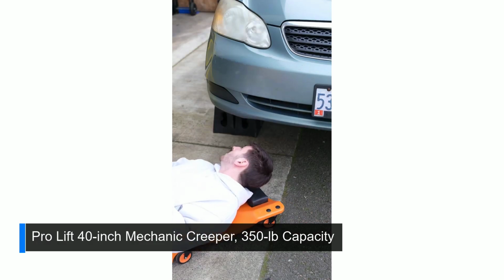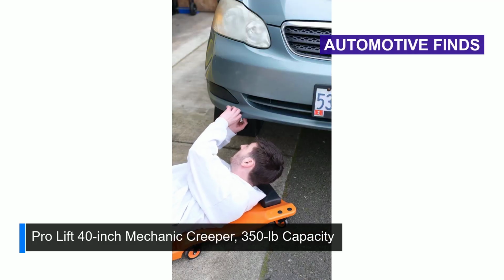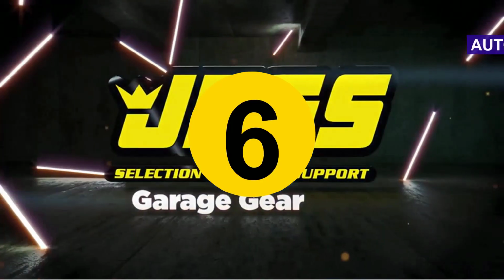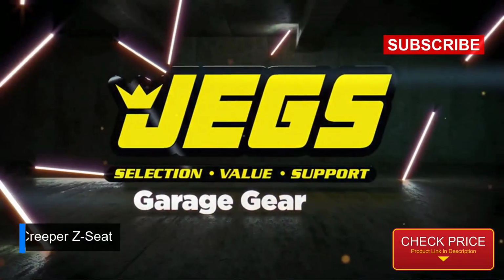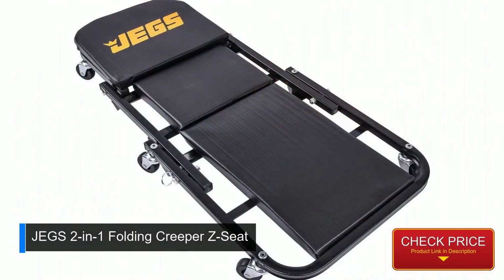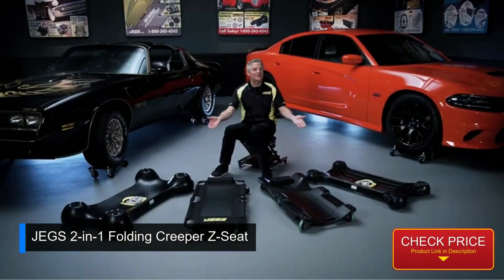The 40-inch length fits most, but if you're very tall, it might feel a bit short. For durable, comfortable work, it's a solid choice. Number 6. 2-in-1 versatility truly stands out. The JEGS folding creeper converts easily to a Z-seat via its locking pin, ideal for automotive work.